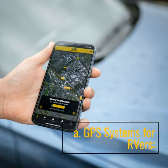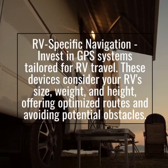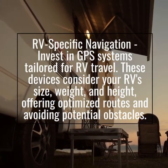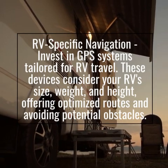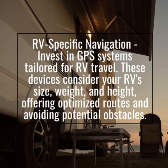A. GPS systems for RVers. RV-specific navigation. Invest in GPS systems tailored for RV travel. These devices consider your RV's size, weight, and height, offering optimized routes and avoiding potential obstacles.